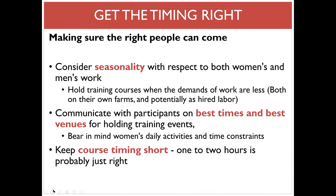What had happened in our case in the Zambian context was, on one occasion, we had organized a training event, which was held very early in the morning, around 8 a.m. And around 8 a.m., we noticed that most women are busy with some household chores. And so as a result, even the attendance was affected.